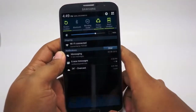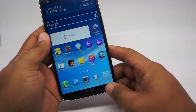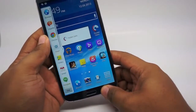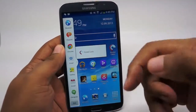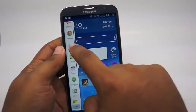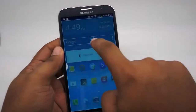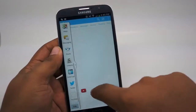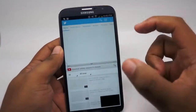But one thing that you'll definitely take advantage of is the multi-window. When you have multi-window enabled and you hold down on the back button, you see this list of different apps that you can have, and you can open them simultaneously. So when I go to my list, I say, you know what? I want to have Twitter open at once, and in the other window, I want to have YouTube open. So this allows me to watch a video and tweet it at the same time.